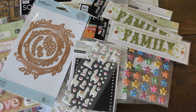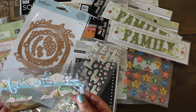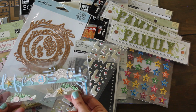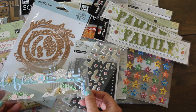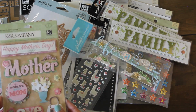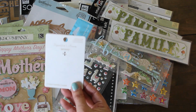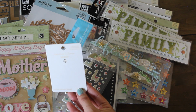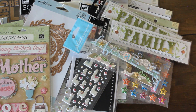Wow. Life's a beach. It's missing the A, but that's okay. We can always replace that. This is so cute. Definitely going to add that again. Another Happy Mother's Day. Super cool. I'm going to have to group these. This said it would come with a pendant, but that is not there. We'll see if it fell in the box.